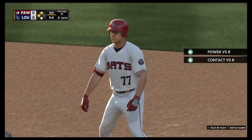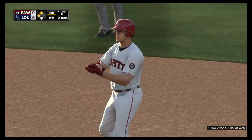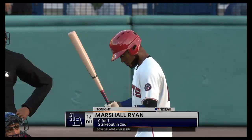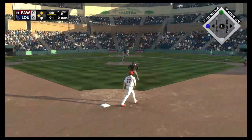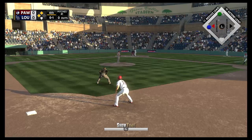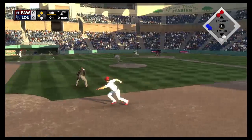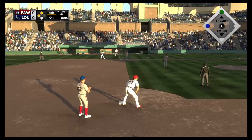Hey, after that hit right there, D-Roll, that extends his hitting streak to 6 games. Yeah, no doubt about it. 6 days in a row with knocks will help you sleep better at night, Dan. Now batting. Digging in for his second at-bat, Marshall Ryan. He'll look to bounce back after striking out his last time up. Little chopper back to the mound. Throws in time, and that's out number 1.